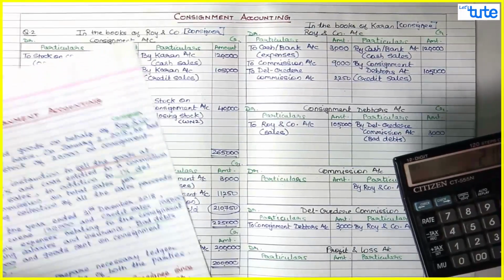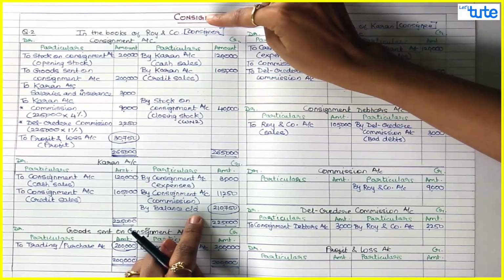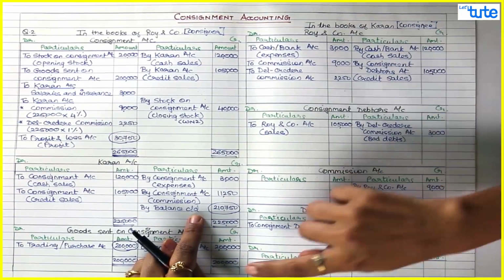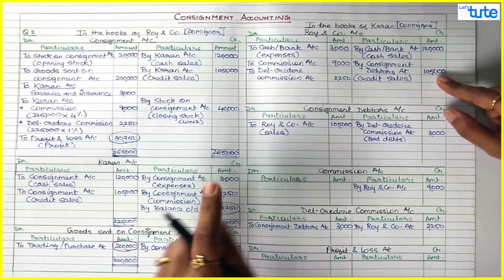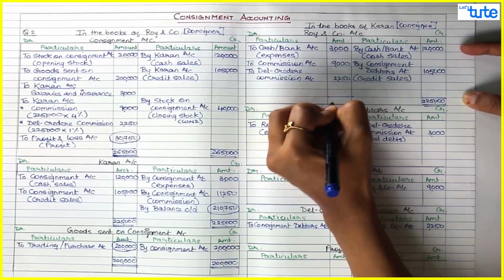Now closing the books of the consignee. In the books of consignee, whatever the balance is there in the consignor's book, in the consignee account, the same would be in the consignor account. In the books of consignee, it should be the same, but on the opposite side. So if this is the debit balance, this would be the credit balance and should always come the same, because all the transactions between those parties are recorded.